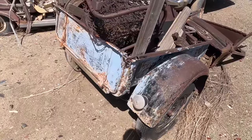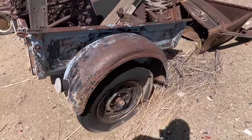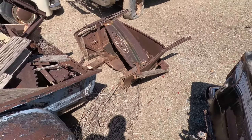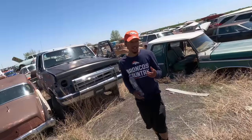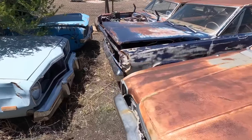This old pickup box for a Ford truck. Look at that thing. It's in actually pretty good condition. The rest of it is rusting away though. The tub for the front. Oh, it was a trailer. Interesting. I think I just seen a Plymouth Road right there. Over here, hopefully we don't get bit.